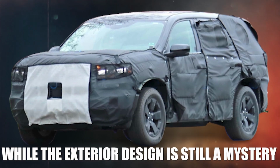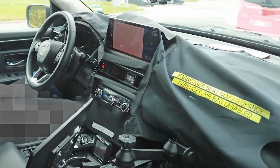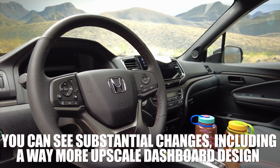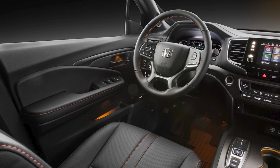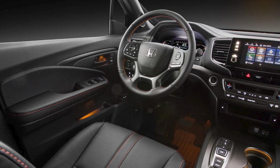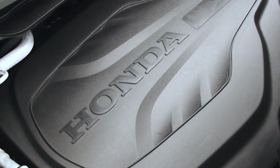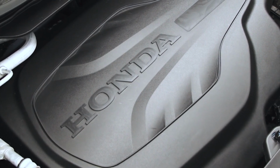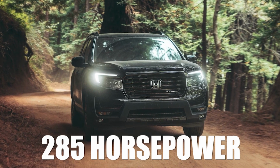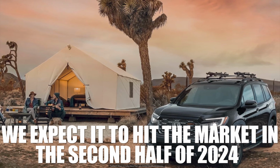And while the exterior design is still a mystery, spy photographers managed to take a couple of shots of the new model's interior. There you can see substantial changes, including a way more upscale dashboard design. Of course, the most prominent is the new screen, which now sits on the dash instead of being integrated like in the outgoing generation. Finally, a few words about the powertrain. This aspect shouldn't bring any surprises, but rather the same kind of upgrade we saw in the Pilot. The good old 3.5-liter V6 would carry on with a modest power increase to 285 horsepower and a new 10-speed automatic transmission. We expect it to hit the market in the second half of 2024.